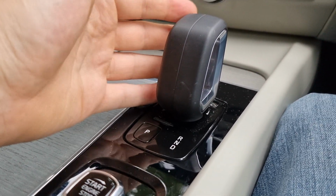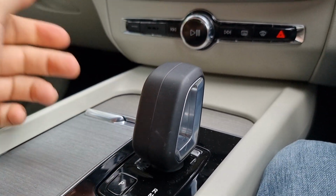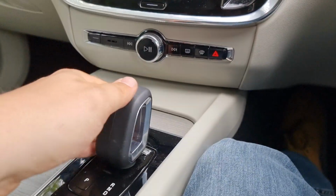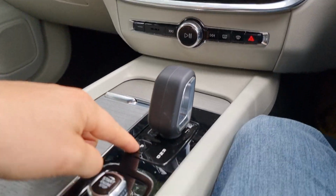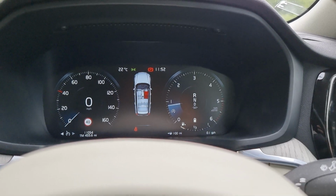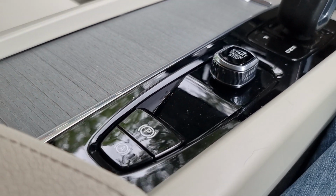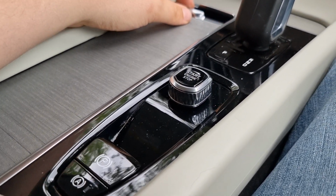Then we have our gear selector here, nice and simple to use, lovely hollow design. Pull it back to put into drive with your foot on the brake, and as you can see, it's selected drive there. Pull it back again to go into manual mode, and you move it sideways to change gear, which is interesting. Not something I've ever come across before. You hit button here for park, and that puts it into park, or you can do neutral and reverse, which obviously activates the reversing camera. You've also got the electronic handbrake here as well, which to be honest you never use because it's automatic. It comes on, so that's a nice little feature to have, that automatic handbrake.